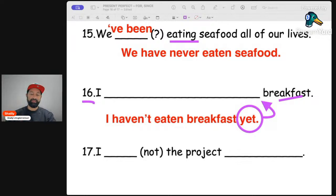I haven't eaten breakfast yet. That's a perfect sentence. I want to say the same thing, but I want to put it in the middle of the sentence. I haven't taught this. When we did the yet and already lesson, I didn't go over it. This is a very formal, very advanced way to use yet.